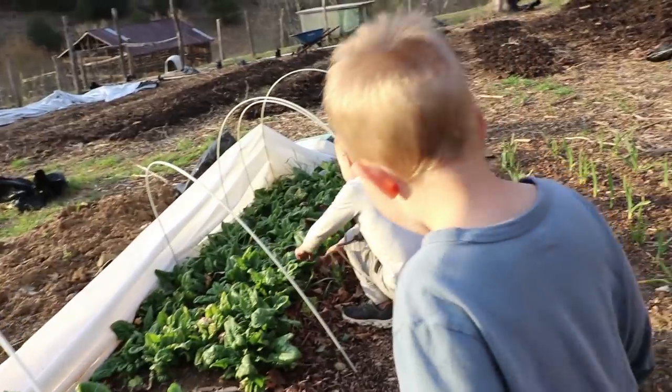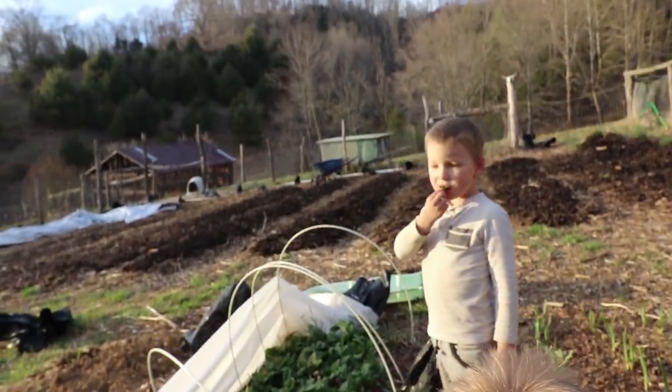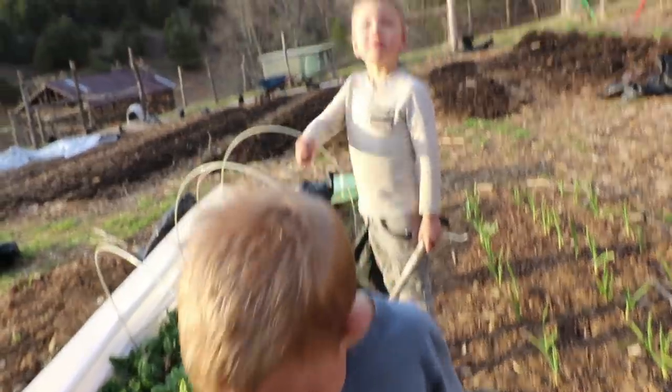Isn't that good spinach? It's so tasty out of the garden. It's like a different flavor. Yes, good. It's not that spicy. Look at this garlic. It looks so nice. Don't touch it.